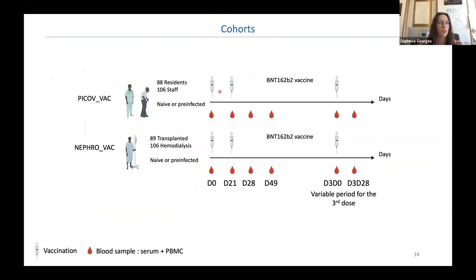Now, I will show you some concrete results that we obtained. To study the quality of the immune response following SARS-CoV-2 infection and vaccination, we have serum from people of two cohorts, PicoVac and NephroVac. Among these cohorts, we have four groups of individuals: immunocompetent individuals represented by healthy staff members, and immunocompromised individuals represented by elderly residents from nursing homes, kidney transplant recipients, and hemodialysis people.